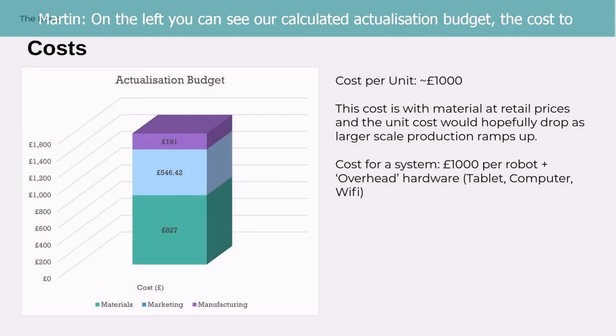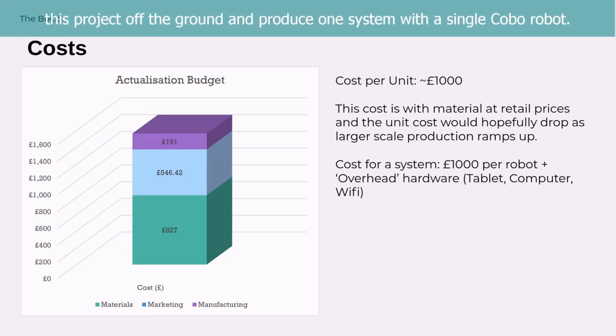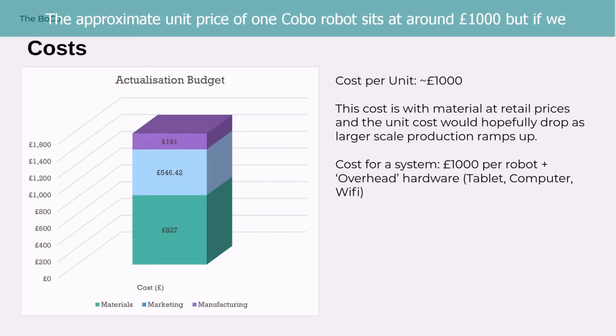On the left you can see our calculated actualization budget, the cost to get this project off the ground and produce one system with a single Cobo robot. The approximate unit price of one Cobo robot sits about £1,000, but if you were to enter large-scale production, the unit cost would likely drop.